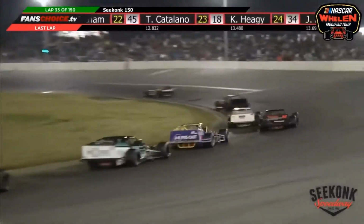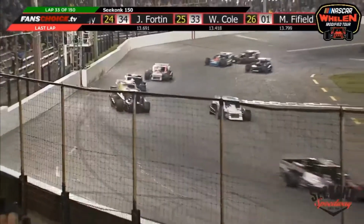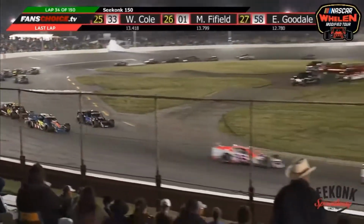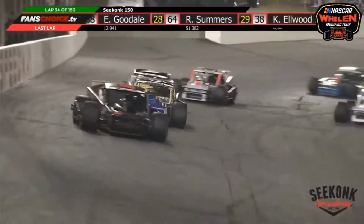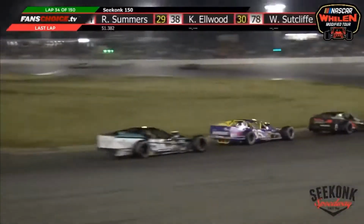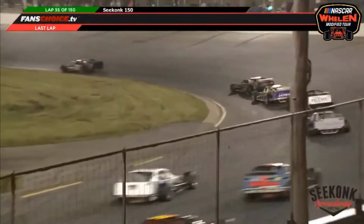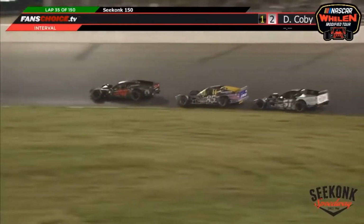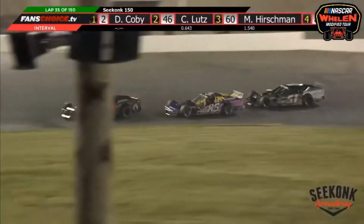Remember, it has been a while since Timmy Solomito, with car number 16, has come back to the Seekonk Speedway. He was a big winner here in a Whelen Modified Tour event, but now he's looking like he is more than a contender. And the Sly Zabin machine is hooked up and dialed in. You know, one of the things you look at: you saw Matt Hirschman drop back just a little bit.